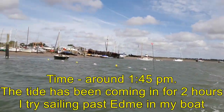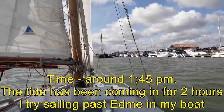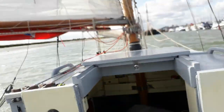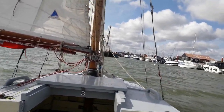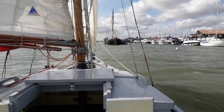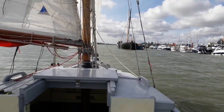I've just run past the pole on my boat, heading down towards Edme. I've got 1.7 metres under the keel, which is about right for this state of tide. The time is now 1:45. I'm just going to have to bear away so I don't ram the Edme, and I need to be far enough off to be comfortable.